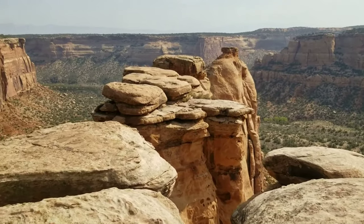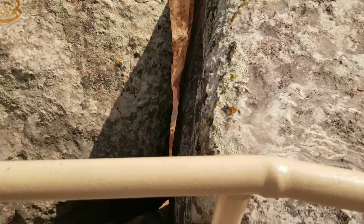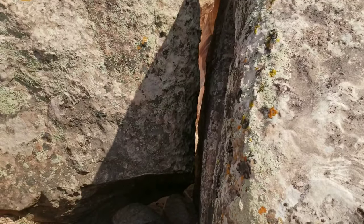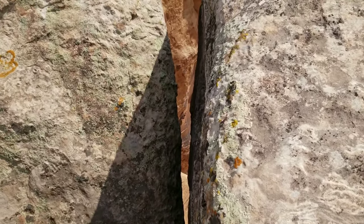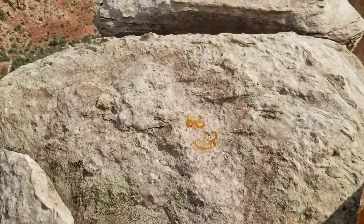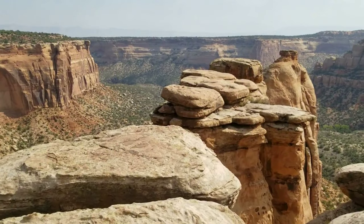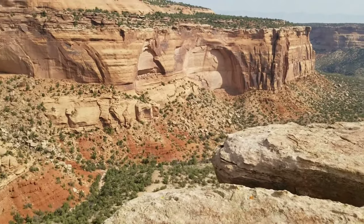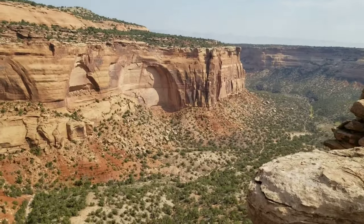So this is the furthest point that you can get to, and right here they have it blocked off because that's some serious distance in that crack right there. It goes way down, and that looks somewhat loose as far as that boulder goes, so I understand why they don't want people going past this point. But it is just stunning. Amazing.